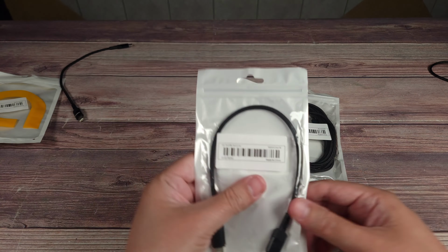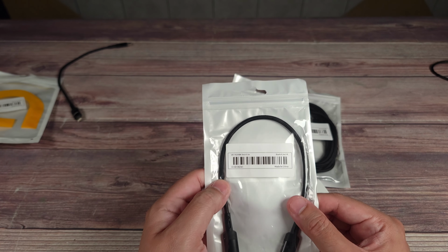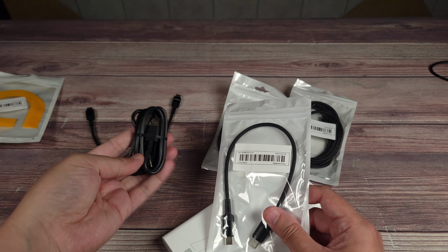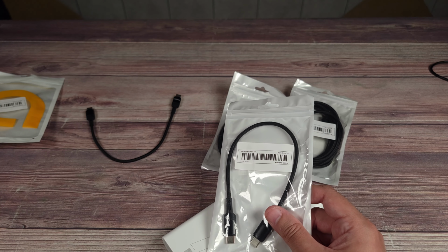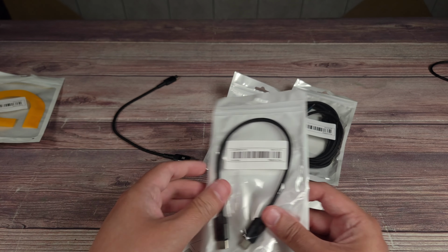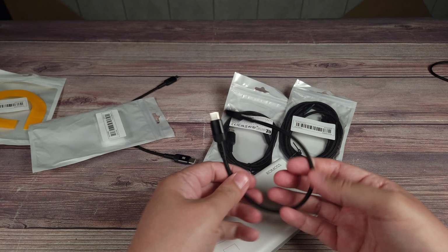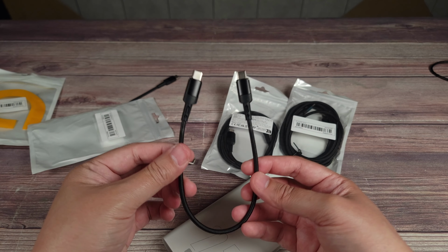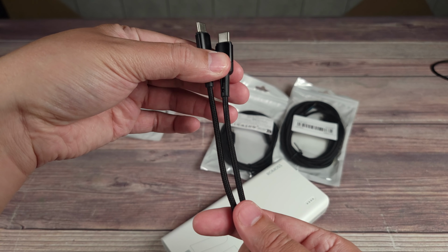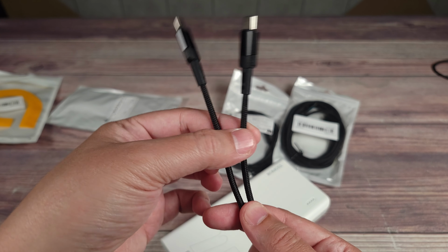Then I think I also have another 1-foot cable, and this one is a 240 watt cable. Most random regular cables that you get from Amazon are usually only 60 watts, so even though they're really cheap, these are better than most regular cables. And this one here, the 240 watts, this one I paid $4 for. As you can see, very similar looking cables, but this one is thicker.